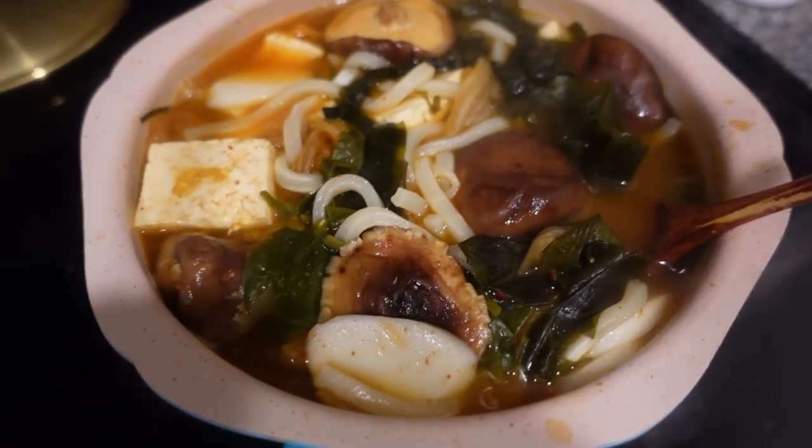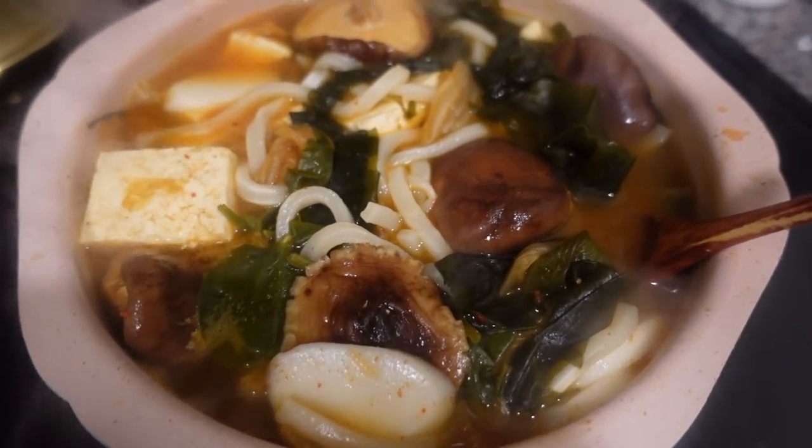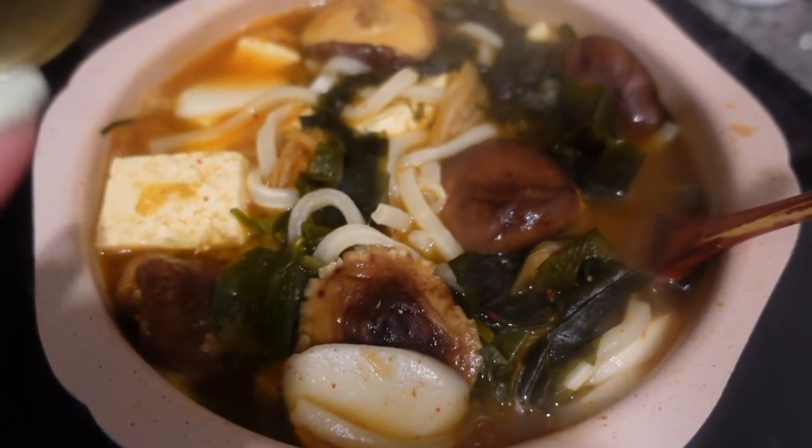I thought I had a lot of bok choy. Turns out I have none. Zero. Zilch. Nada. So instead of bok choy, I added seaweed, spinach, shiitake mushrooms, and a lot of kimchi. Added some tofu, some rice cakes, and some udon noodles.